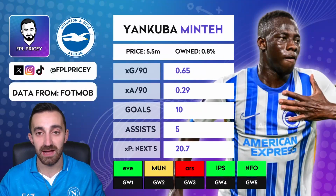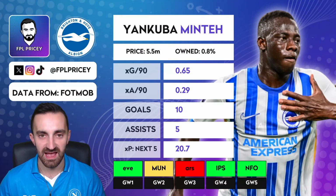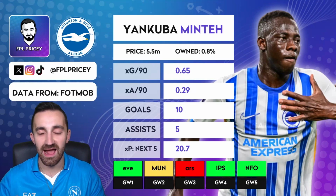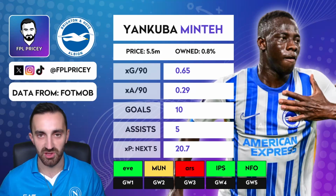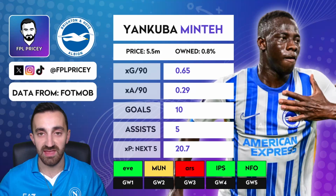I have spoken about him a little bit recently, but just as a reminder, this underlying data is absolutely fantastic. Now, it does come from the Eredivisie, but it's still absolutely phenomenal for a 5.5 million midfielder, and it looks like he's going to be locked in at right wing for Brighton in a fairly attacking lineup. Now, they do have options there. So they've got the likes of Solly March, they've got Mitoma on the other wing, they've got Adingra as well.